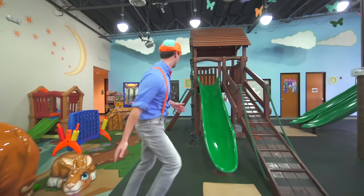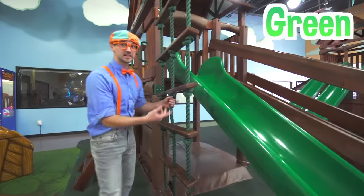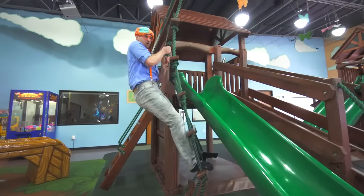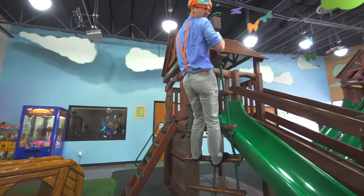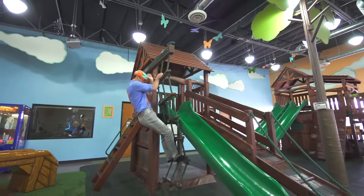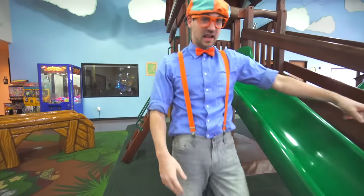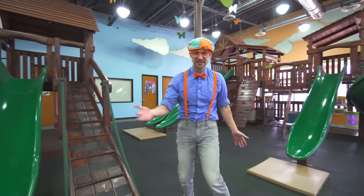Whoa, look at this. Nice green slide. Ooh, let's climb up the ladder. Whoa. This is so tricky. Whoa. Okay, I'm gonna get down. That was fun. Okay, let's go up the ramp. So then we can get to the top and slide down the slide.